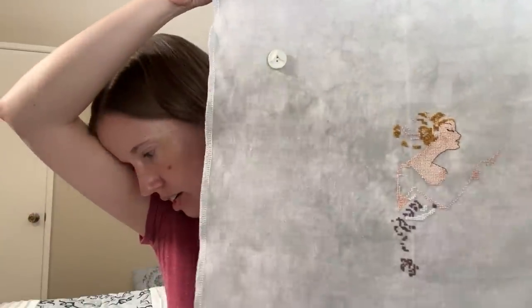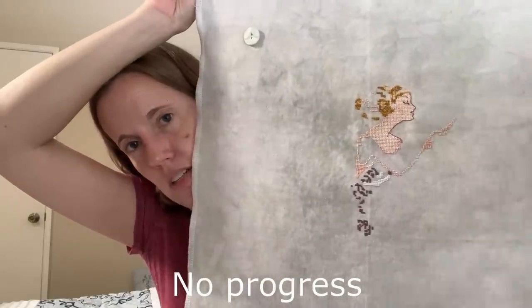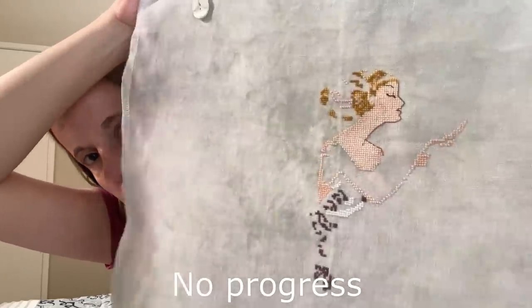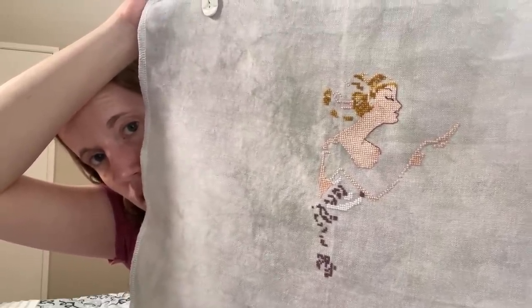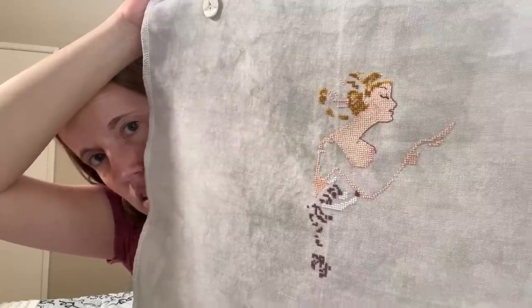So this is on 32 count Stonehenge by Coloring Cotton, which is a nice mottled green with little hints of purple. I really like that, and I thought it would be perfect for a rose garden. 2/2 full cross. Finished her face, started in on her hair, worked over a little bit into her hand. So I think I have done a little bit since last time.